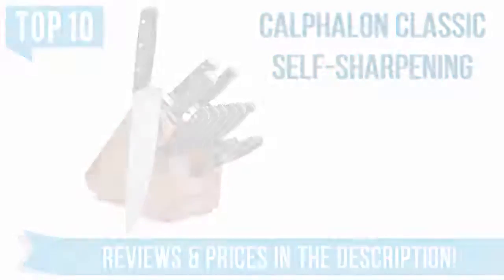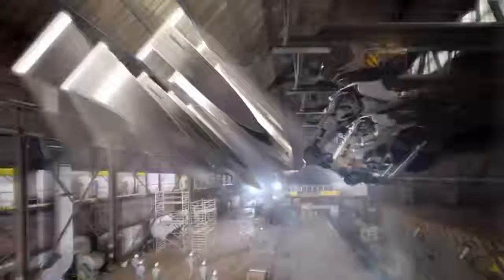How does Calphalon self-sharpening cutlery stay so sharp?